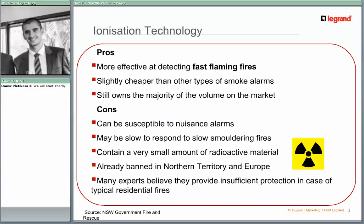Now I'm going to move on to the topic of ionization and photoelectric smoke detectors. Both technologies are currently sold in Australia, and I want to make sure that everyone understands the key elements of each technology. We start with ionization technology. This technology was the first one introduced on the market, before photoelectric, and ionization works really well with fast flaming fires.